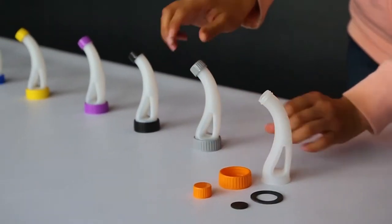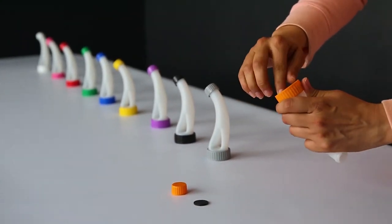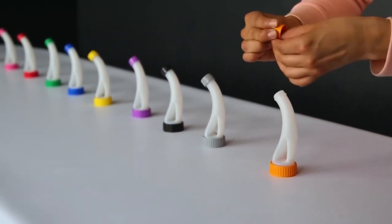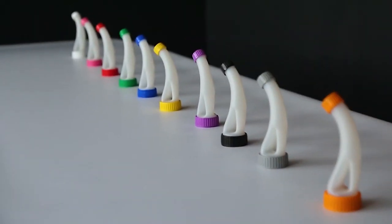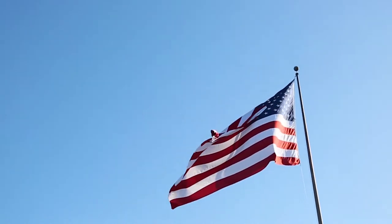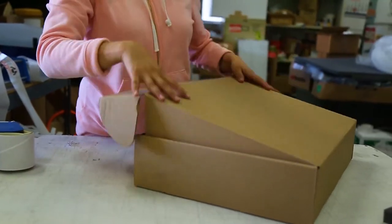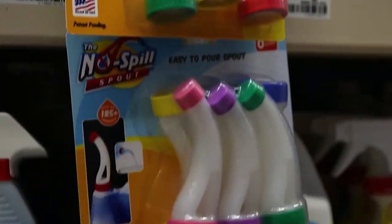The No-Spill Spout is easy to assemble and comes in 10 beautiful colors to match your favorite products and easily tell the difference between them. Three pieces, the spout body, cap, and coupler, plus two gaskets to seal the cap and affix the no-spill spout onto your product of choice. Assemble, affix, pour with ease. Patent pending, made in America. Proudly manufactured, packaged, and shipped from Los Angeles, the no-spill spout is the pouring revolution the world has been waiting for. Science plus efficiency equals the perfect pour every time.